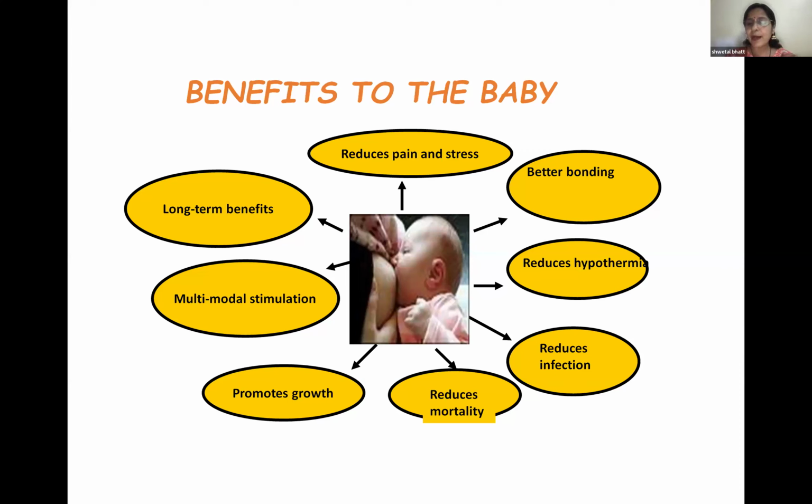When you prevent hypothermia, there is less weight loss, and you promote the growth. When you prevent infection, you promote the growth. When you prevent pain, you also promote the growth, right? So it is a multimodal stimulation technique. The papers are there: babies who received kangaroo mother care are better emotionally, as adolescents as well as adults. Long back in Bogota, when it started, there is one paper on those babies who received kangaroo mother care and are now adults. They did that research and found better neurocognitive development when we offer kangaroo mother care. There are many other advantages which we can keep on discussing, but let's move to the other part.